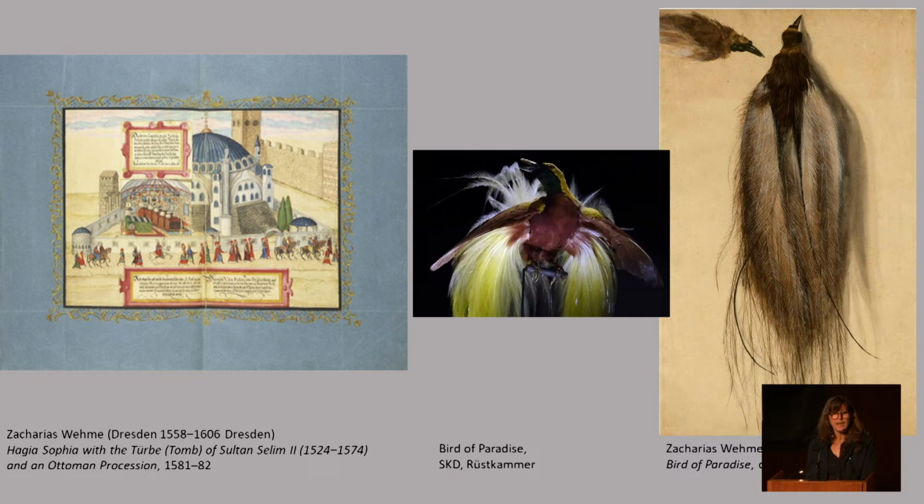According to the 1587 inventory of the Kunstkammer, there was also a so-called illuminated book of Turks, which Elector Augustus graciously received from Mr. David Ungnad and had painted by Zacharias Wehm. That was a quote. The imperial counselor David Ungnad was an ambassador in Constantinople in the mid-1570s.